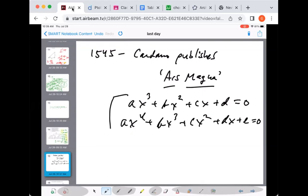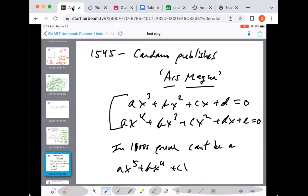So in one book, Cardano does the holy grail of math, the cubic formula, and no one was even thinking about the 4th degree formula, but he does that also. And you might say, well, when did the next person get the 5th degree formula? And the answer is never, because they proved in the 1700s or 1800s, I forget, that there can't be a ax to the 5th plus bx to the 4th plus cx to the 3rd plus dx squared plus ex plus f formula. So in one book, he publishes these two formulas.